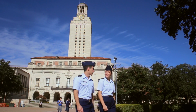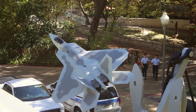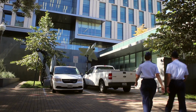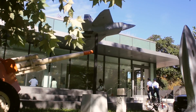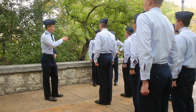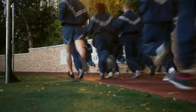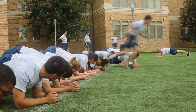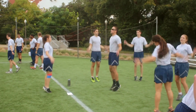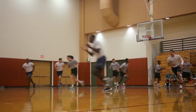What is ROTC? Air Force Reserve Officer Training Corps. It's one of 3 ways to earn a commission in the United States Air Force. At the University of Texas at Austin, Detachment 825 trains and develops students into quality leaders for the Air Force. To become a commissioned officer in the United States Air Force, students must complete a 3- or 4-year program.